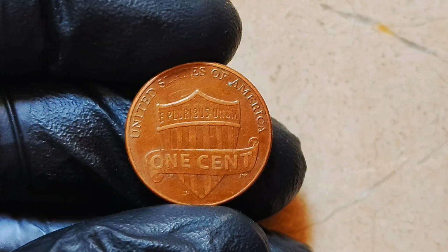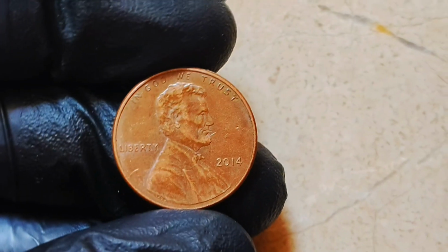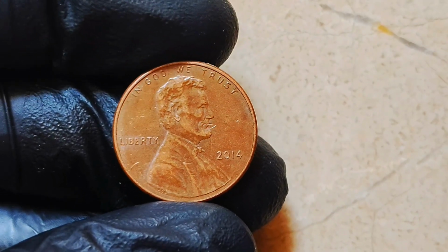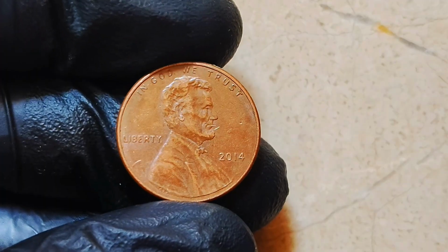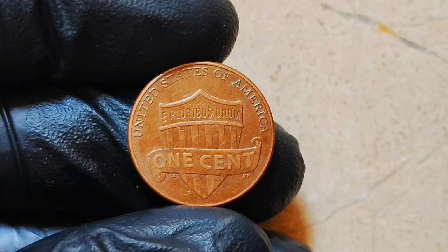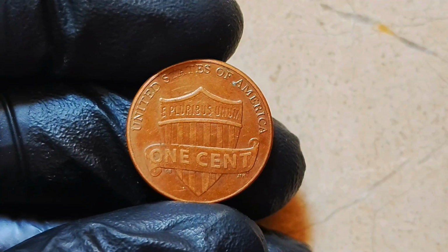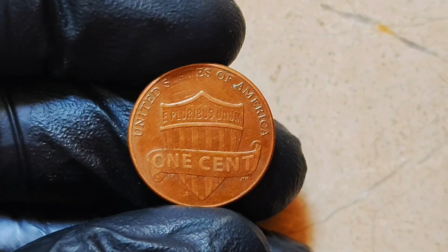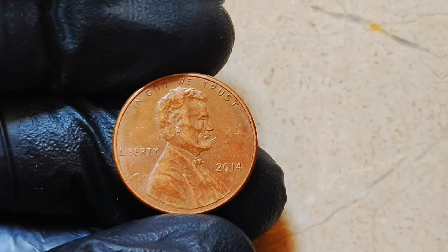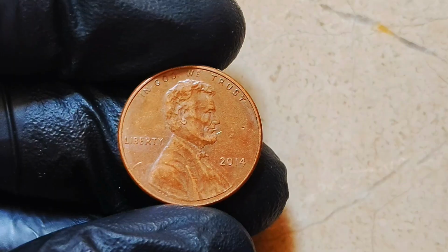But before you start digging through every penny you've ever saved, you need to know the signs. Because this coin doesn't announce itself. It hides in plain sight. Look at the date, 2014. Then check carefully beneath it. A Denver Mint penny would show a D. A San Francisco proof would show an S. But this coin shows nothing. Just a blank space where a mint mark should be.